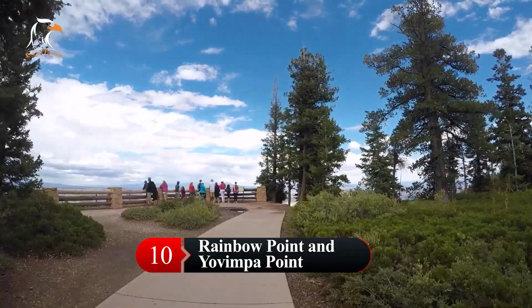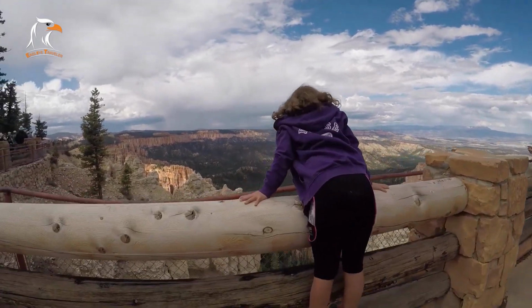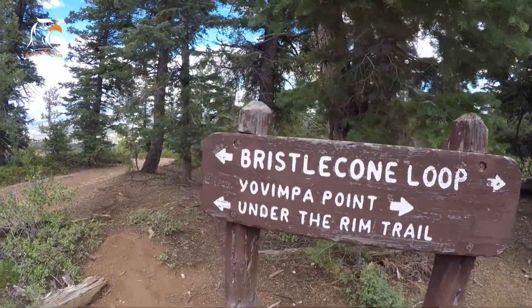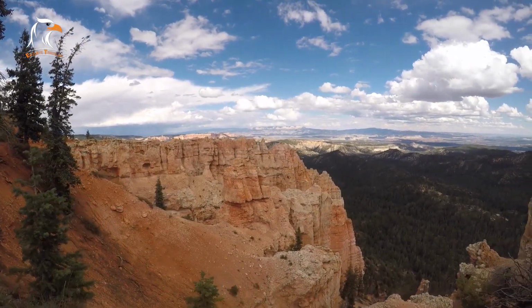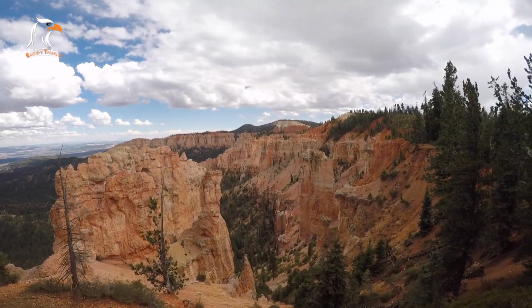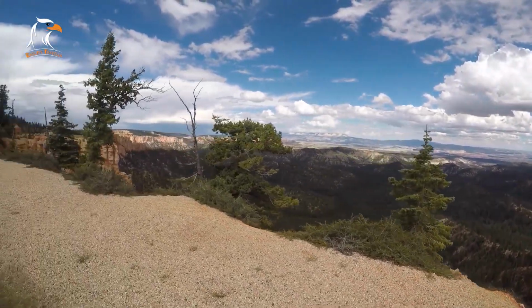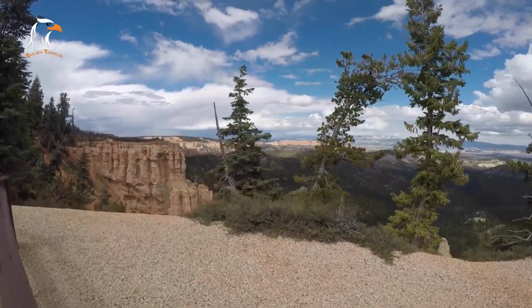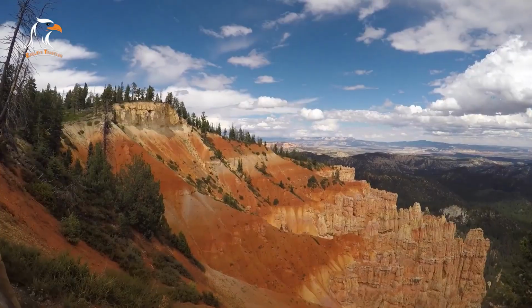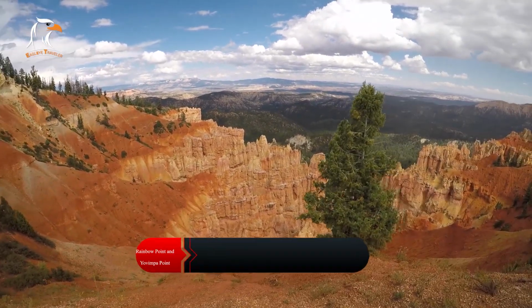Located at the southern end of the park, Rainbow Point offers expansive views of the entire park back to the north. Yovimpa Point, which is also located here, is where you can look at the Grand Staircase, a layered rock formation. Each layer is a different color and named as such. The top where visitors stand is known as the Pink Cliffs. Just below are the Gray Cliffs, then in the distance are the White Cliffs, the Vermilion Cliffs and, hidden from sight, the Chocolate Cliffs. I call the views spectacular and well worth the drive to this part of the park.